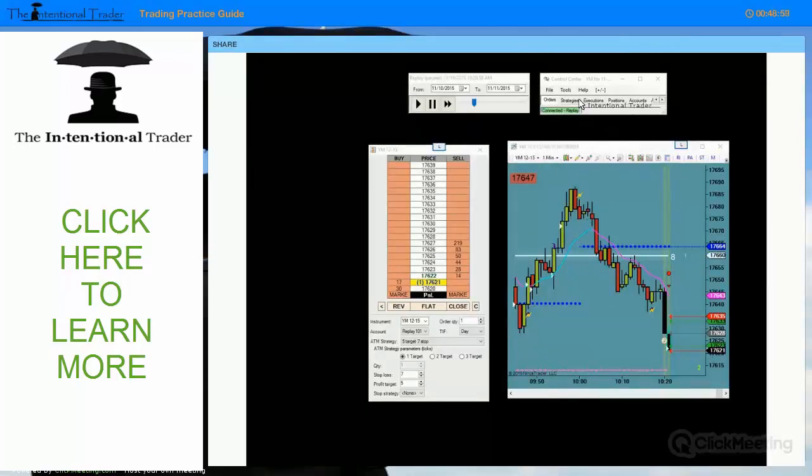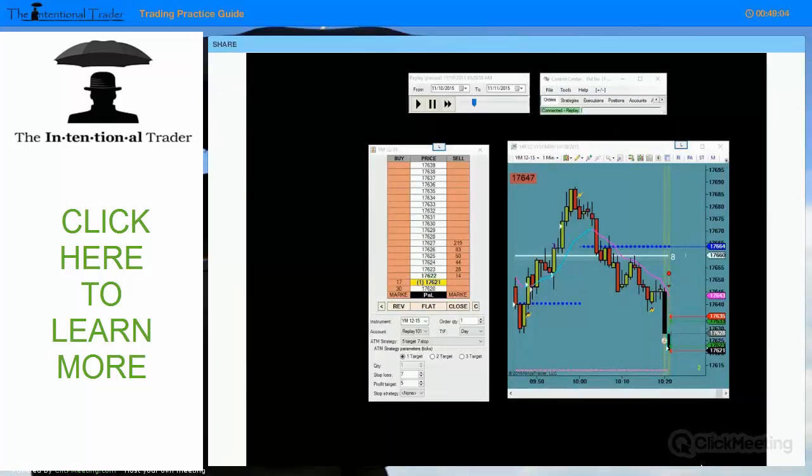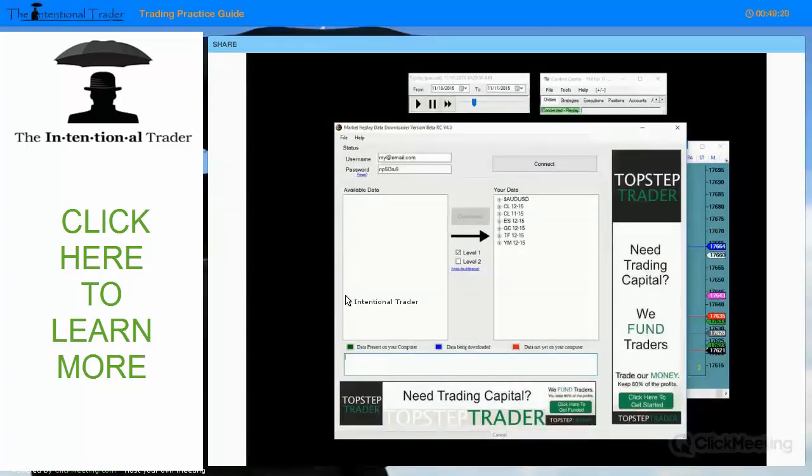So what I'm going to do now is go to, and I have this all set up again so we move a little more quickly, NinjaTrader, and I'm going to either download data here, or better, I'm going to use a utility that we created that you can get from our website. If you've ever downloaded data for NinjaTrader, you find that it's really time consuming and a total pain in the butt. So I had a programmer create this for our traders. We've subsequently made it available to anybody that wants to use it.